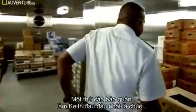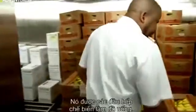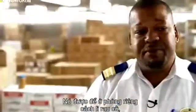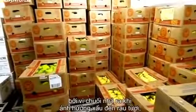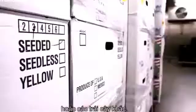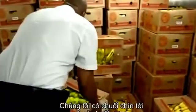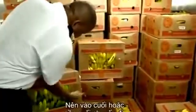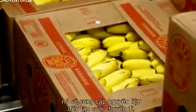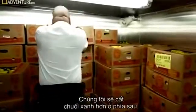One of Keith's biggest storage headaches, bananas. These are the different stages of the banana. These are used by the chef to make what is called a banana drink. It's in a separate room from the fresh vegetables because, as you know, bananas give off a certain gas. That gas itself can impact the fresh vegetables or the other fruits within that room. As you can see, we have this stage and we have a little greener stage. Coming closer to the end of the voyage, this stage will have gotten to this stage of bananas, which would give us duration at the end of the cruise. The greener stage are to the back. See?